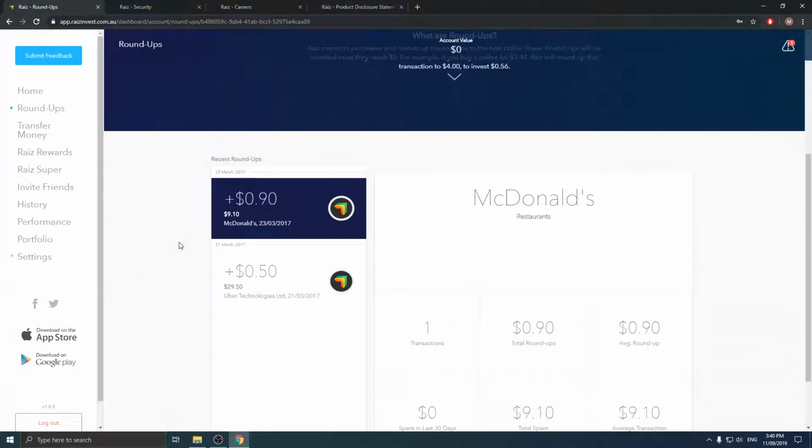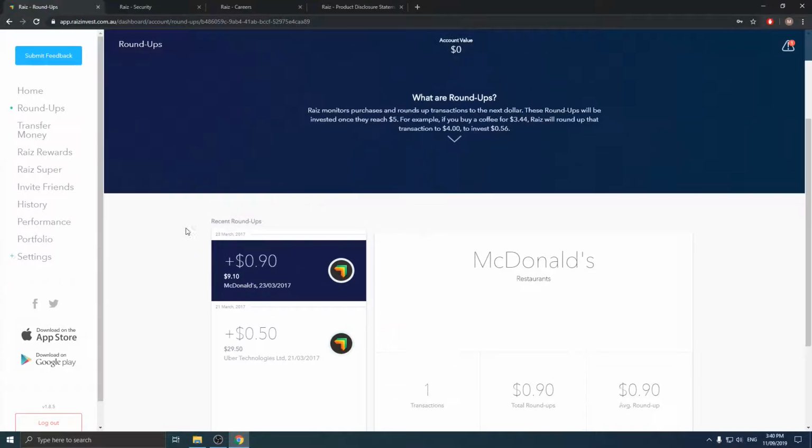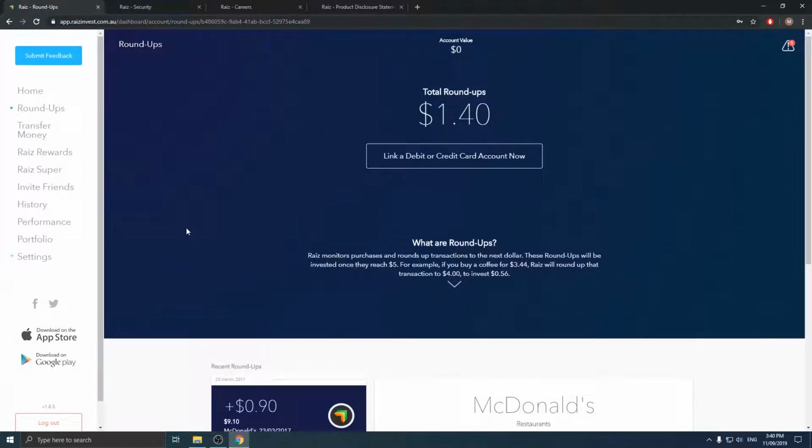For example, here, I originally turned on the feature. I turned it off after a while because I wanted to manage my money in a different way. But as you can see here, McDonald's on the 23rd of the 3rd, 2017, I spent $9.10, and then Raiz took an additional 90 cents out of my bank account and put it into the Raiz Invest platform. And so that's a neat little way that they've added to their application to encourage you to save and invest with them.